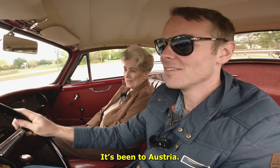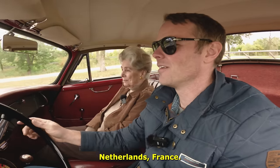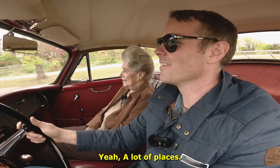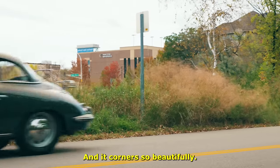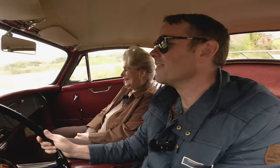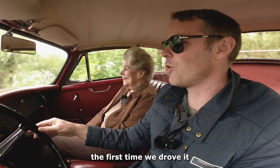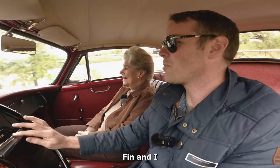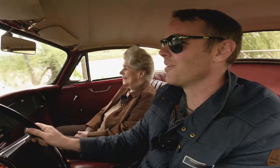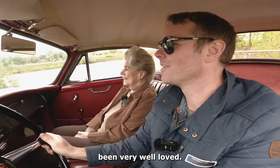I've been to Austria, Netherlands, France, been a lot of places. And it corners beautifully. Oh, it does. And it sounds so great. I couldn't believe it. The first time we drove it, Finn and I were both just enamored with this car. You can tell it's been very well loved.